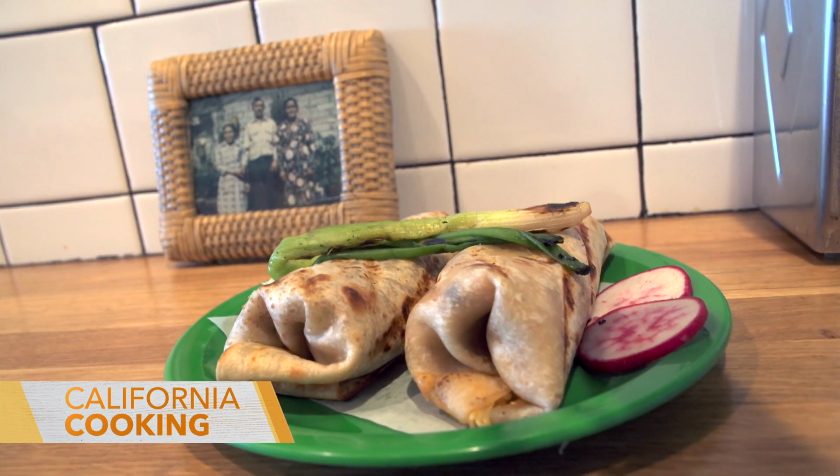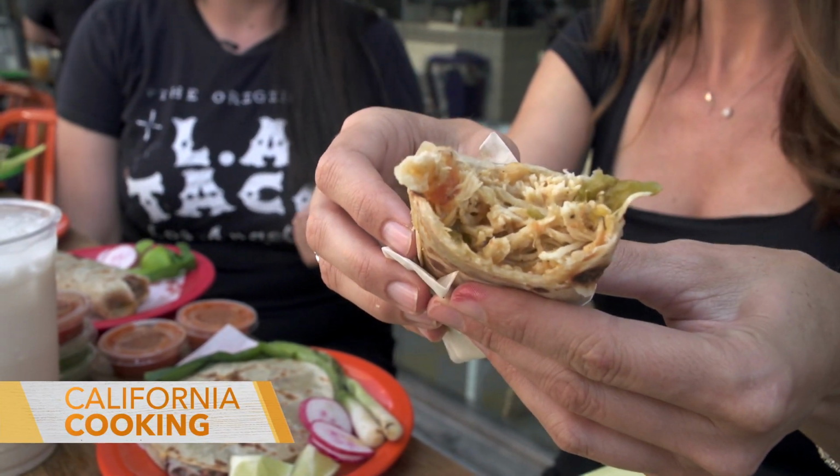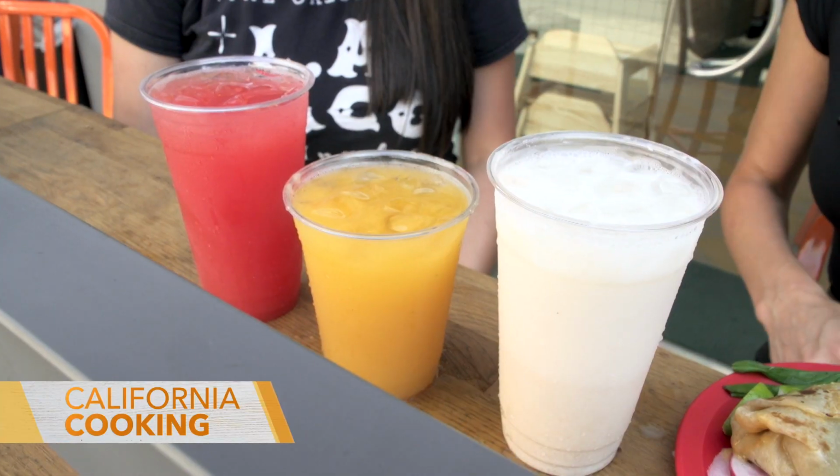I'm so happy you like it. That one's shredded chicken and mesquite grilled Anaheim chilies, mesquite grilled tomatoes. It's gonna be a little bit of mild cheddar cheese and also queso Monterrey, so Monterey Jack cheese.